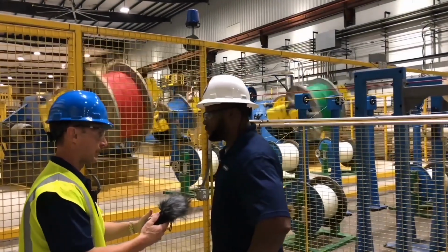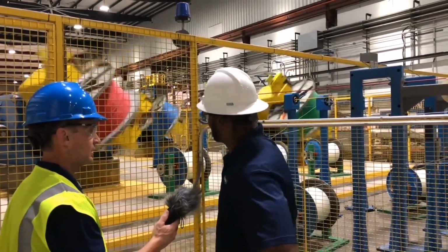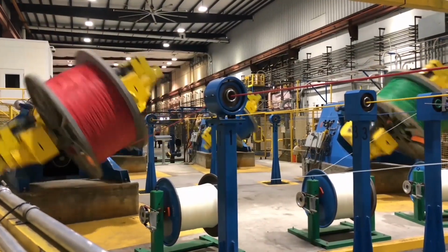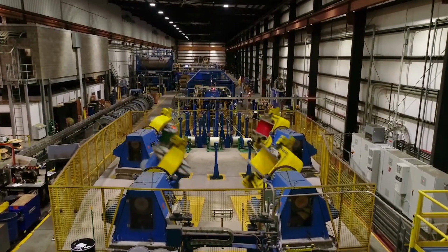So, Tony, I told you to come back, and you've got the machine running now. So tell me what this machine is. The single twist is twisting right now a quad. A quad. What does that mean? 4 wires? 4 conductors, with a filler going down the center.